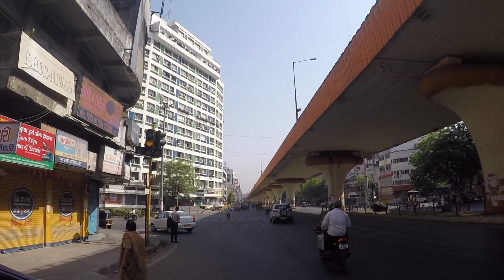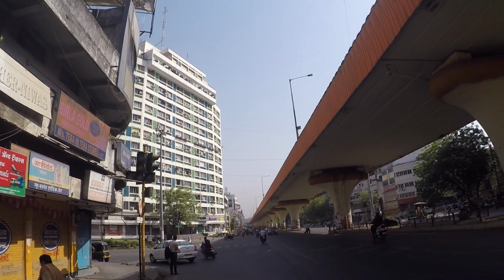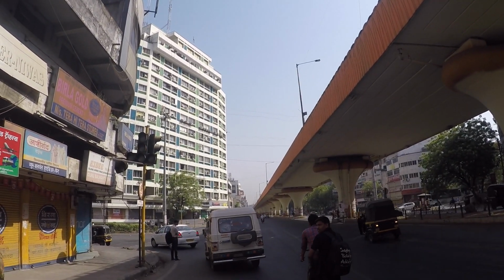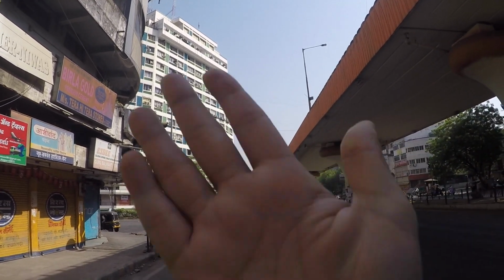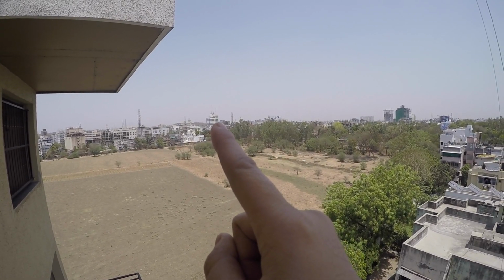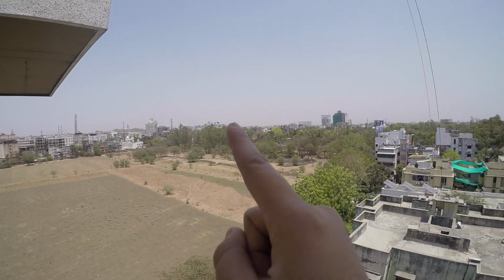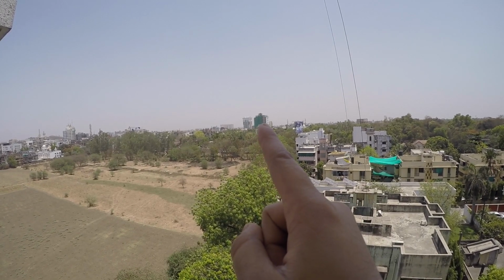So friends, we are at Lokmat Square, and the huge building which you can see right now was the tallest building of Nagpur a year ago. Why was? I'll tell you now. That's the building I was talking about, the Lokmat Square, the Lokmat building. This was the tallest building, but now you can see this building. This is the tallest now.